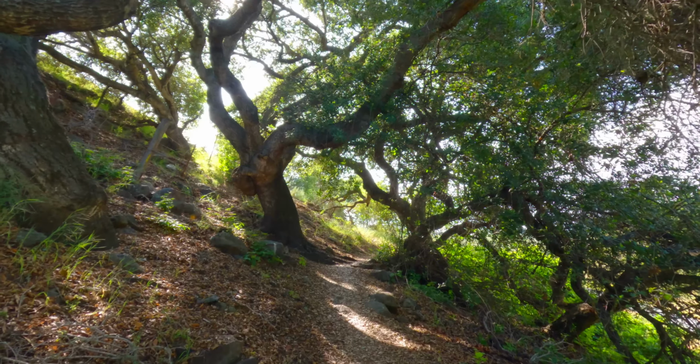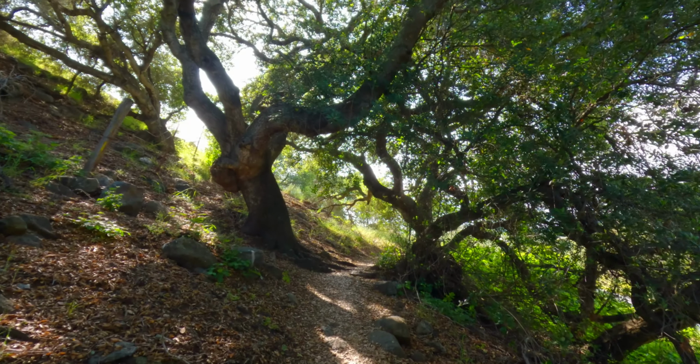My first time doing this hike, and this specific area is called the Johnson Ranch Open Space, which has hiking trails and mountain biking trails, so they're all shared. This trail in particular is shared by hikers and mountain bikers as well. And I am starting off by going through this interesting looking tree tunnel.